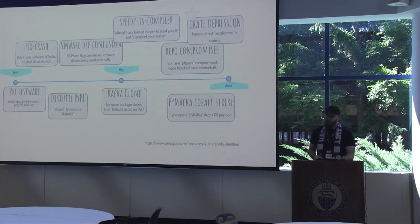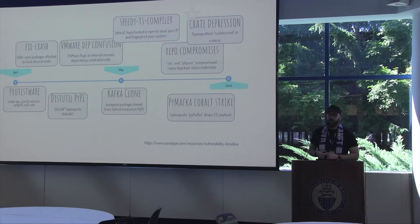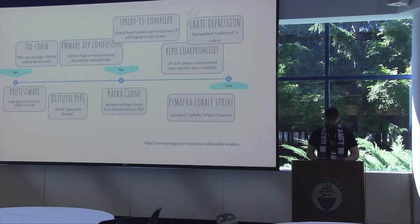SpeedyTS compiler, this one was funny because it was an ethical hacker, quote unquote, that when it ran, it would pull down another package as a dependency, and that package was empty, it was blank. And you go, what were they doing? All they were doing is trying to steal your IP address so they could write a cool presentation slide of, look at how many IPs are running my malicious code. I don't feel like that's very ethical. I guess he didn't do anything malicious, but what a dick move.